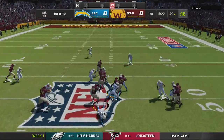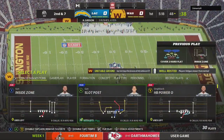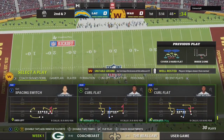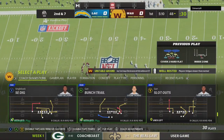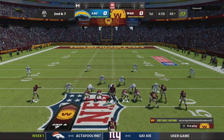On first and 10, it's Gibson. And he's going to get across midfield and into Charger territory. Kenneth Murray, the Chargers' leading tackler as a rookie last year, in on the stop. Brings up second and 7. The last run got 3. Now here's second and 7.